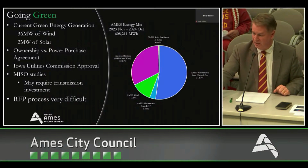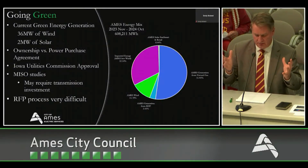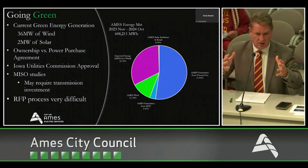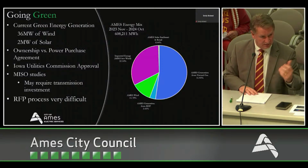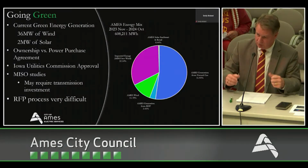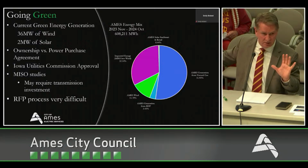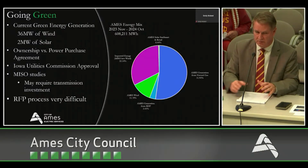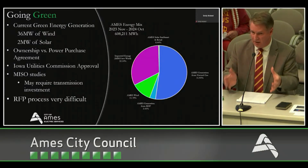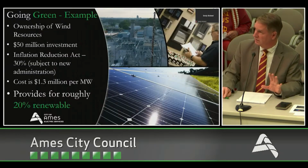We're under no obligation until he comes back and says, all right, I have a project for you. It's going to cost X million dollars. Are you interested? Then we come back to council and say, here's what we have. Are we interested? He says you can say no, because MidAmerican will buy it in a heartbeat. But he says, I want to make sure that others besides, and I'm not picking on MidAmerican, other entities aren't snapping up all of the renewables.